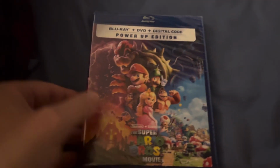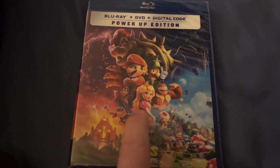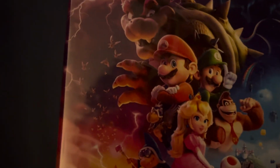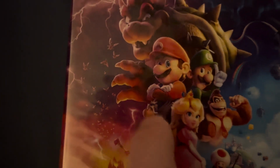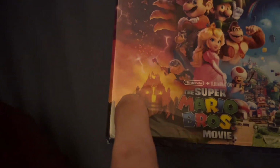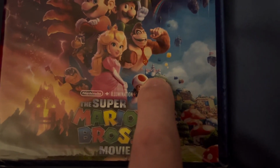Goodbye. And now here is the front cover with Bowser, Mario, Luigi, Donkey Kong, Peach, Kamek, Toad, and a Koopa. I didn't see that. Oh, yeah, and a Koopa. That's pretty cool. Koopa Troopa, Bowser's castle right there, the Mushroom Kingdom, and Peach's castle right there.